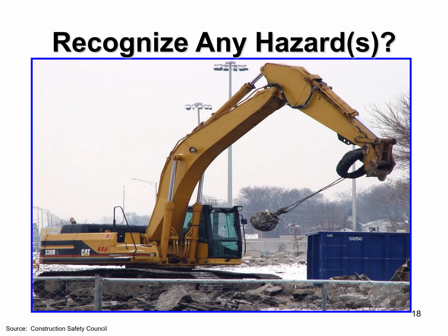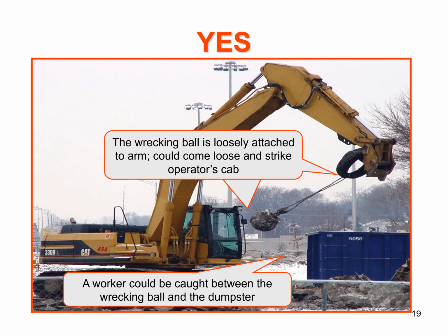Do you recognize any hazards? The wrecking ball is loosely attached to the arm. This could become loose and strike the operator's cab. A worker could become caught in between the wrecking ball and the dumpster.